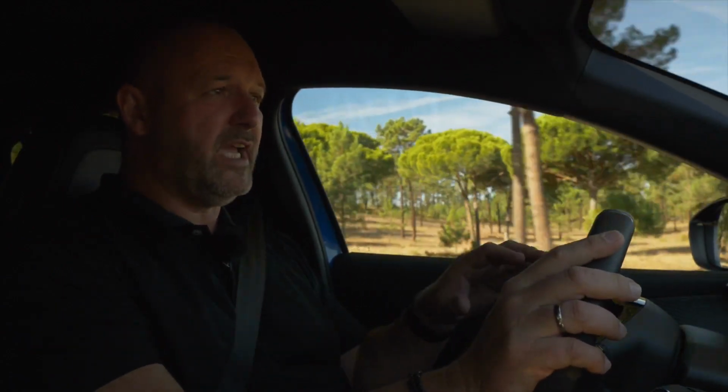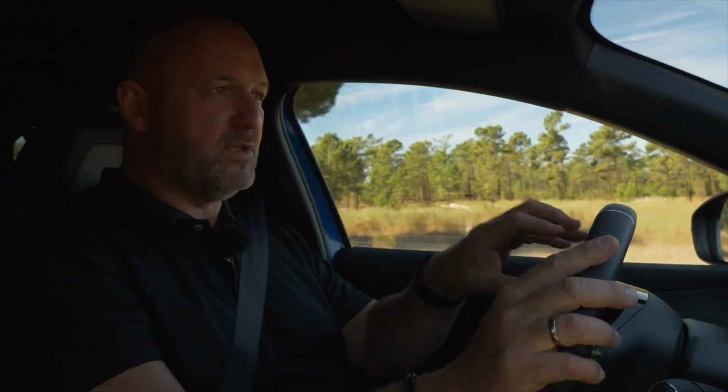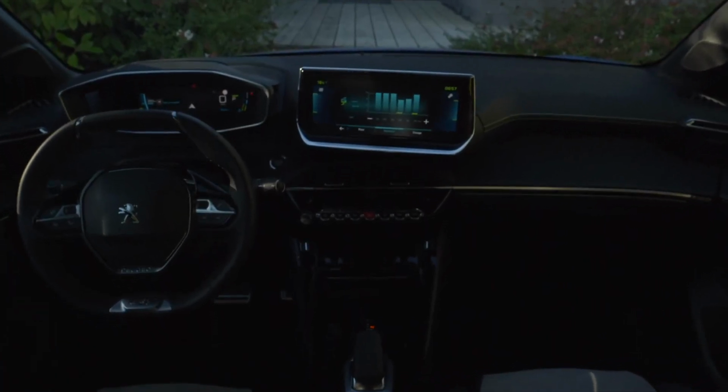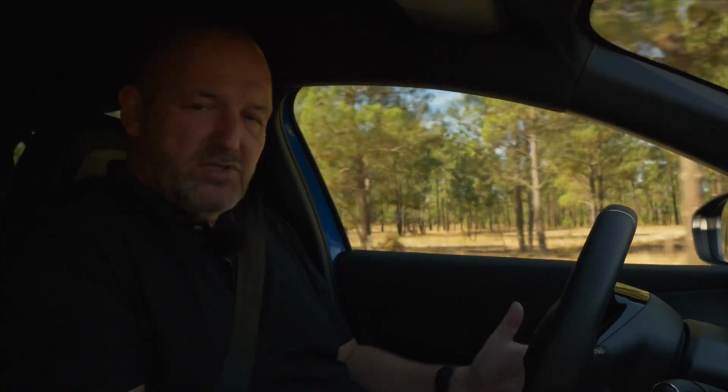So really, really nice. Important to know is that the 208 features the so-called i-Cockpit, which means you do not look through the steering wheel into the cockpit, you look above the steering wheel. And with normal new Peugeots, I have a bit of a problem with this low, small steering wheel.